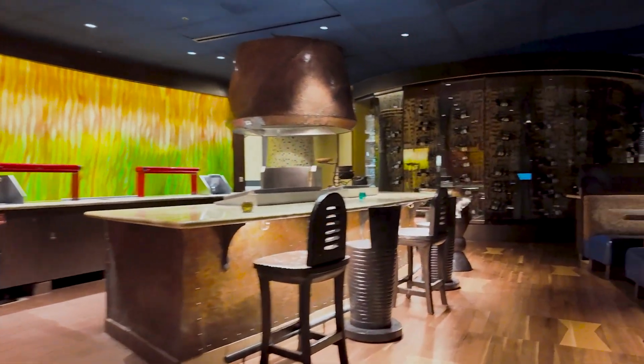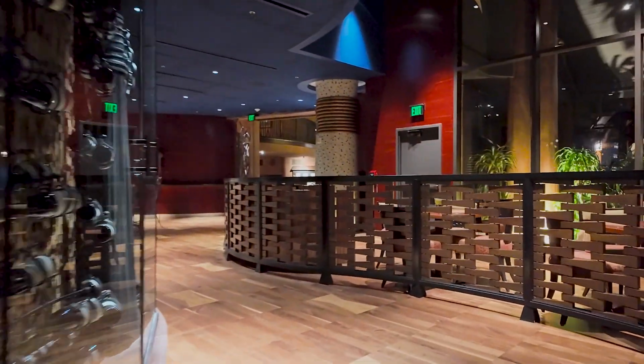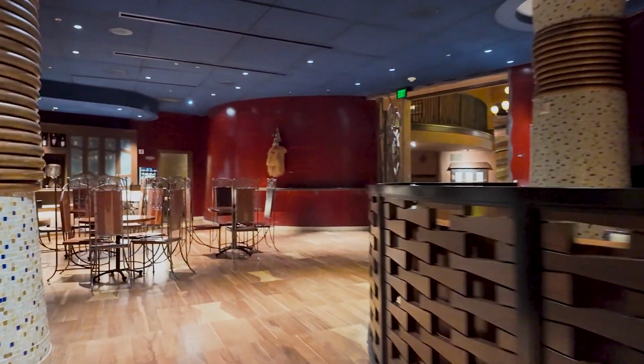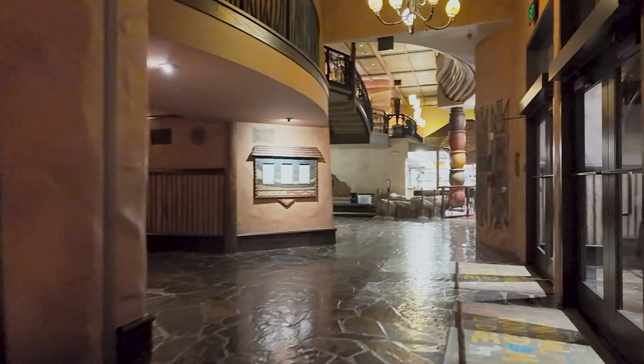Reservations are highly recommended, and it does book up quickly. So make sure if you're working with a travel advisor that they get that booked for you at 60 days prior to your vacation. Off on this side, you're going to find Cape Town Lounge and Wine Bar. You can grab a cocktail as you wait to be called inside for your dining reservation.